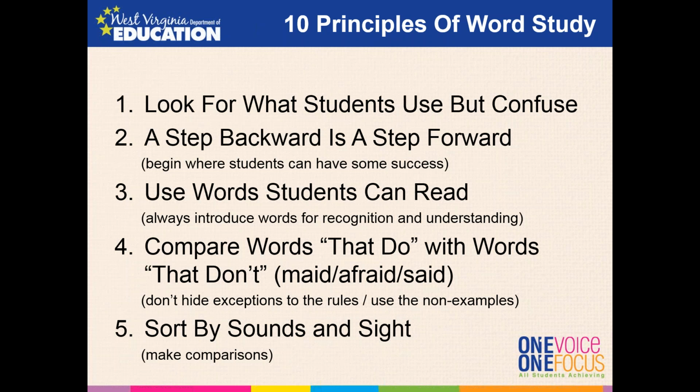A lot of those words don't follow the patterns, which is why they become known as sight words, because they don't really make sense around the generalizations that we can make about how words are spelled. And then sorting them by sounds and by sight.